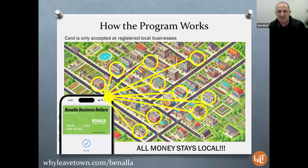Our concept is pretty much the same in that we have one gift card, but then we lock it down to a particular area, and that card can only be spent and accepted in the participating businesses in that area. So for Benalla Business Dollars, the program, that card can only be spent in Benalla, in that community. So the whole idea is every time someone purchases one of these gift cards, all the money stays local. And that's what we're trying to get each time, more and more money spent locally.